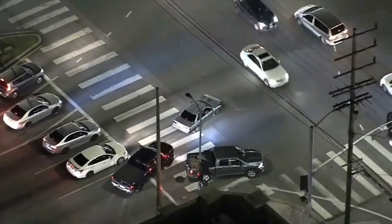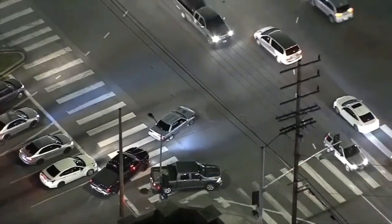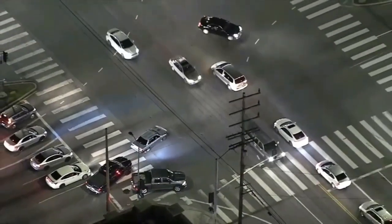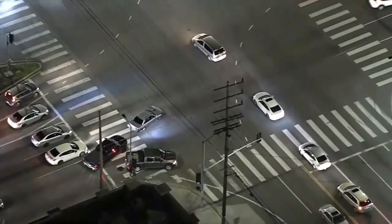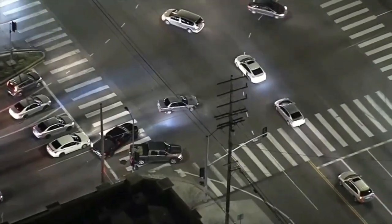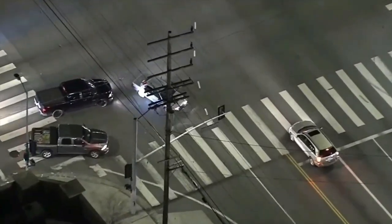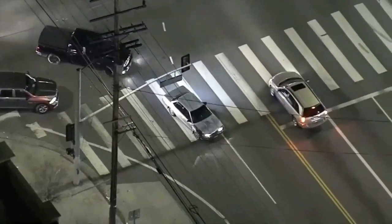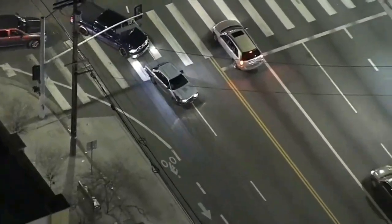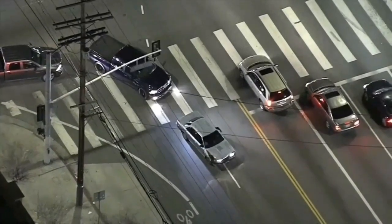Intersection of Sepulveda and Nordhoff with oncoming traffic. No units in the area. The airship is nice and wide, so the suspect should know that he is not being pursued based off of those factors. But he continues to drive erratically. Sepulveda with a cross of Nordhoff, and that blue pickup still directly behind him.